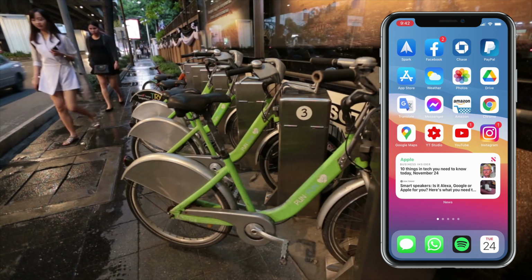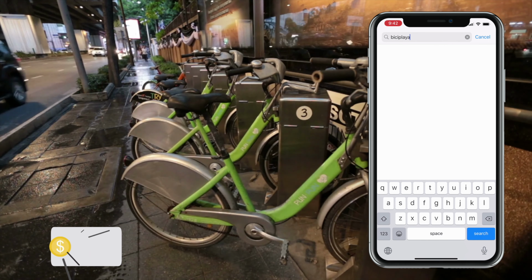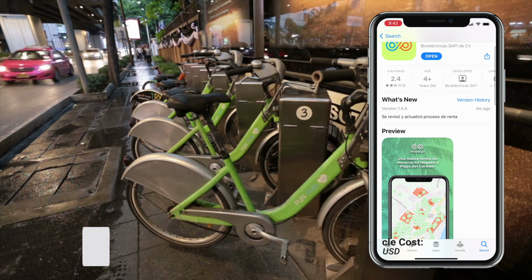There's a bicycle company called Bike Playa, I believe is the name of it. You can get an app on your phone and you can rent it by day. I believe the daily cost of that was about 90 to 100 pesos per day, and that's the typical price for a bicycle to rent in Mexico. For that amount, you can ride the bike as often as you want for up to 30 minutes each time. Moving on to Tulum though, the transportation is a bit more difficult.